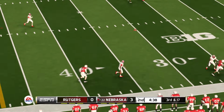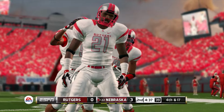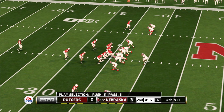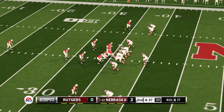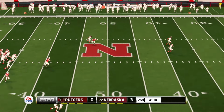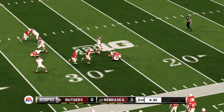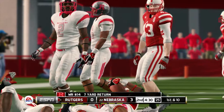He chucks it downfield. The defensive coordinator did a great job with the play call there. He put his defense in alignment and a position to be able to make a play on the football. Everything worked perfectly. They just dropped the football. Boy, the offense caught a break there. Oh, excellent punt. He fields a punt at the 20, and he's tackled at the 27-yard line.